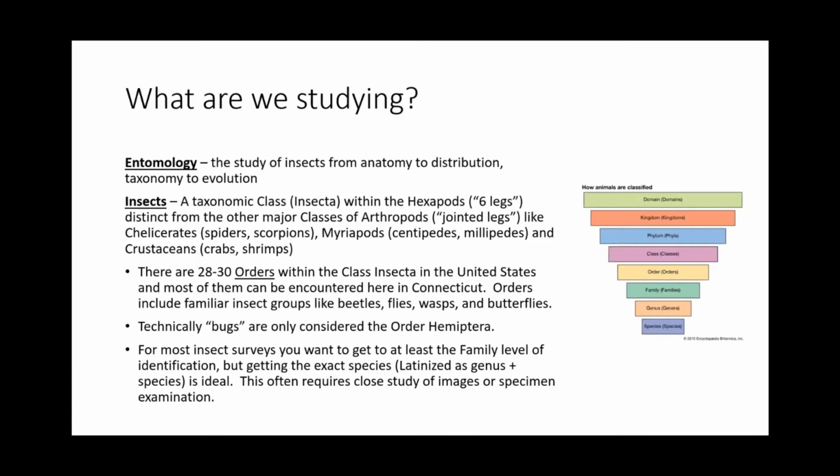Insects themselves are a taxonomic class within the Hexapoda, which means 6 legs, distinct from the other major classes of arthropods, which are all considered jointed-legged organisms in the phylum Arthropoda. There are 28 to 30 orders, depending on how you ask, within the Insecta in the United States. And actually you can encounter most of them in Connecticut. Some are much rarer than others, but you can.